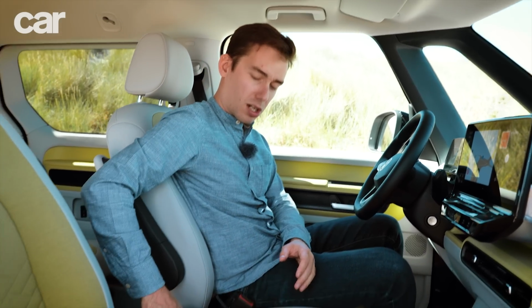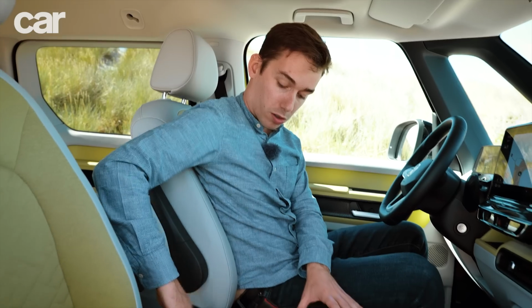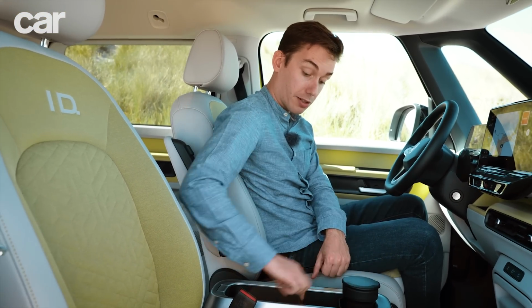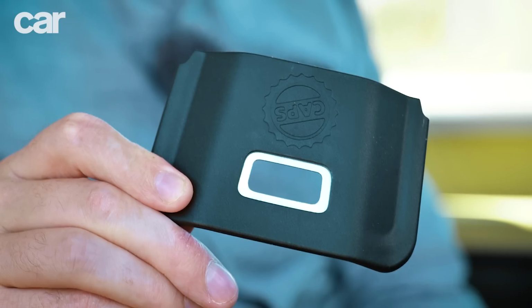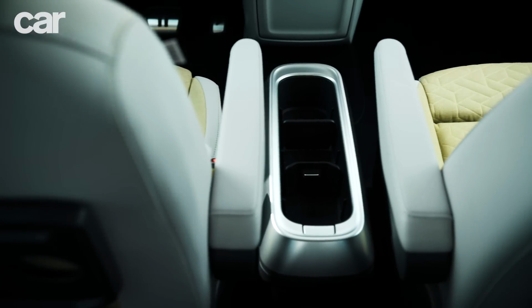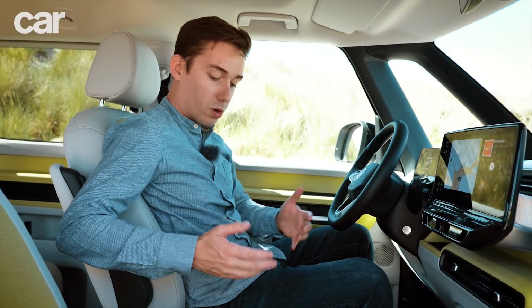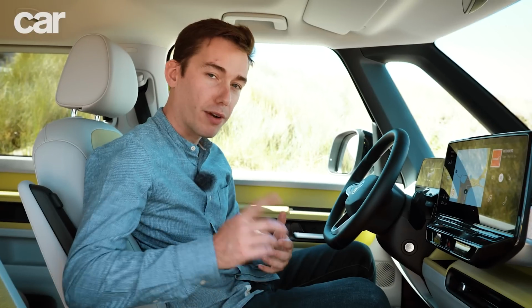This central armrest area, except it isn't an armrest, which is handy. Because it's not an armrest, you've got space for extra odds and ends, and if you want to put a coffee mug in there, the dividers double up as an ice scraper, great, and a bottle opener. Really, really handy. And actually, if you don't want any of that, you can simply lift it out, and then you've got even more space. I mean, nothing is particularly new or innovative, but it's just a really good use of what we've already got to make it feel a bit more flexible in here.